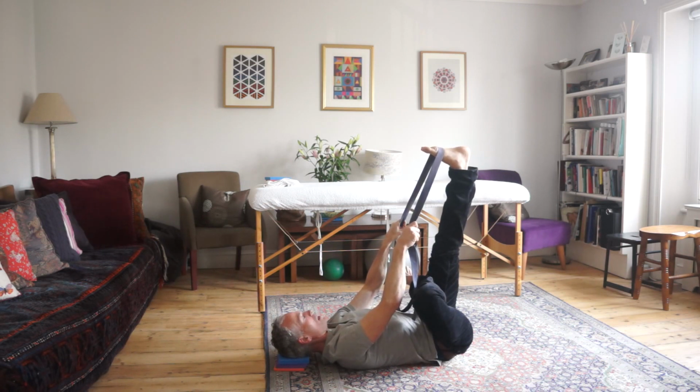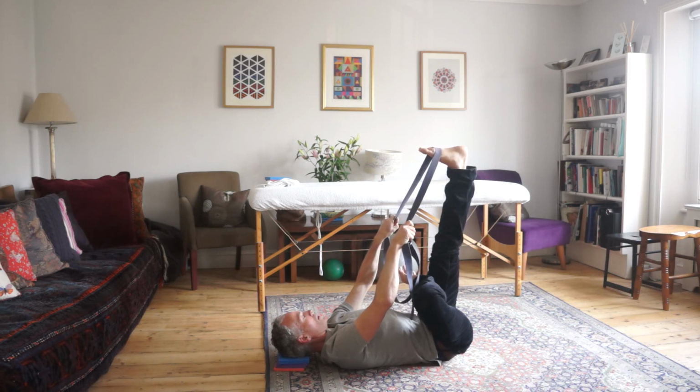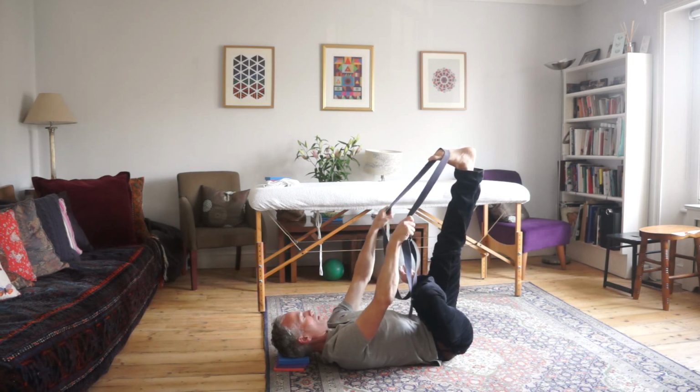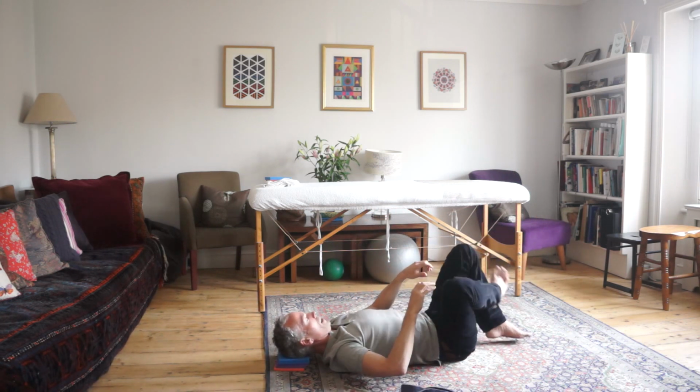Making sure you breathe into any tightness. You'll feel the tightness particularly in the legs. So you can imagine the breath coming in through the nose, down through the throat. It's like you're breathing all the way through the spine, through the torso, up into those tight hamstrings. And then we can release. And we can do the other leg.